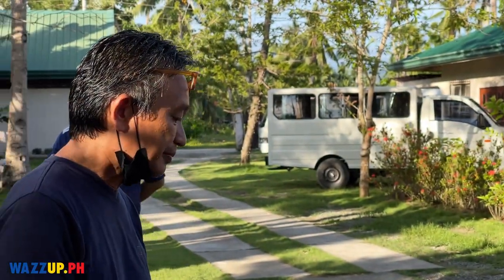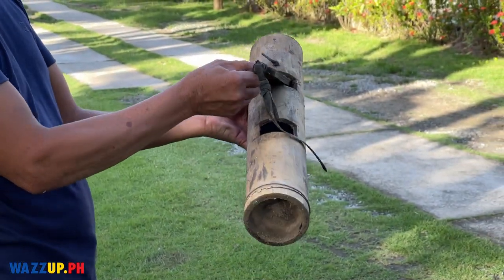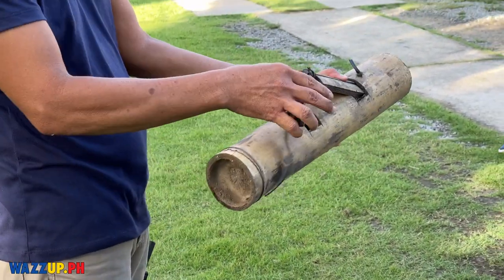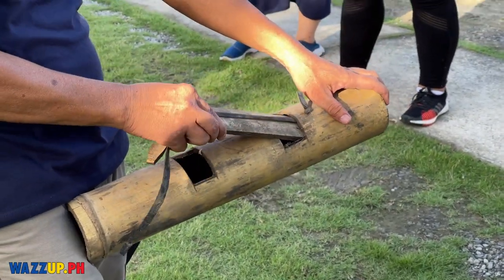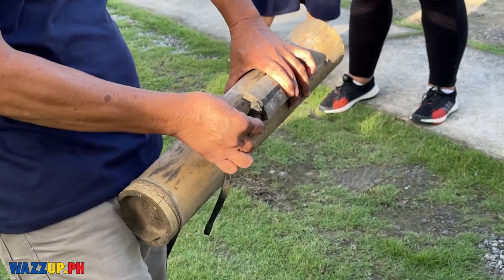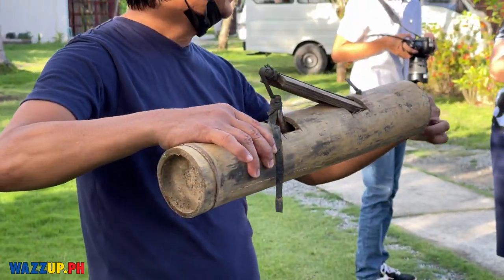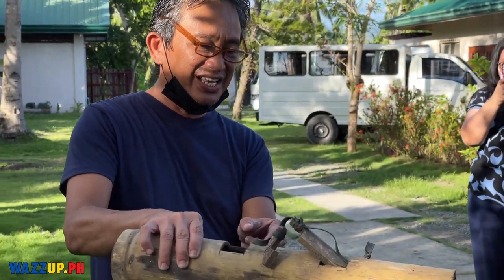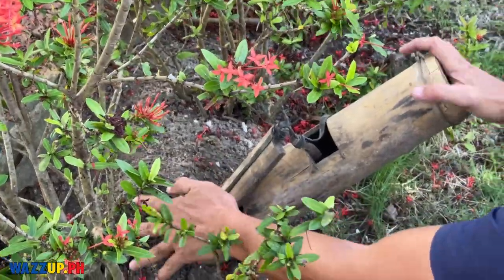So what we do is this is the kagang trap. Bamboo. So this is the newer version of the kagang trap. So that's how we do it. So we just pull the tongue, yan. Tapos this is the lock mechanism. So the crab goes in here. When the crab enters here, he triggers the lock. So they cannot escape anymore. That's a rough way of doing it.